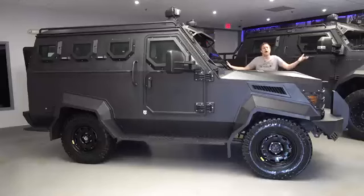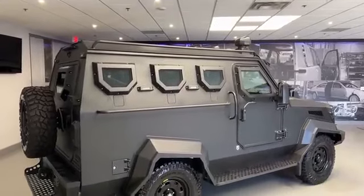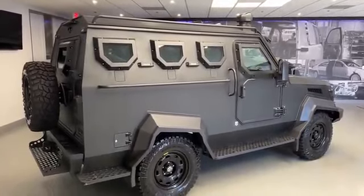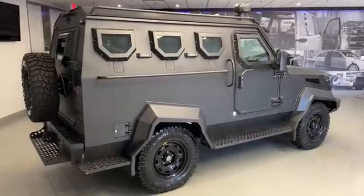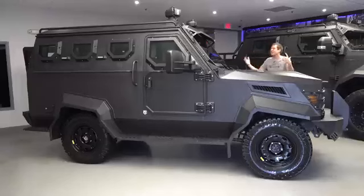This is a cuda. It's an armored vehicle based on the 70 series Toyota Land Cruiser, and it can handle just about anything. The cuda has some amazing quirks and features, as you probably could have guessed, if security and protection is very important to you. And today, I'm going to review the cuda and show you everything.